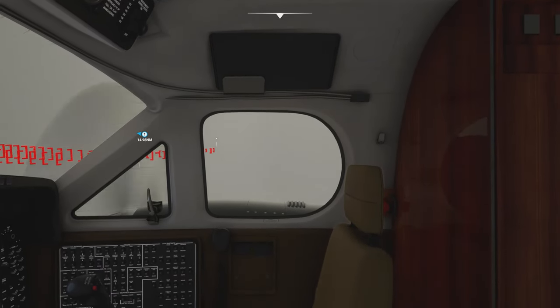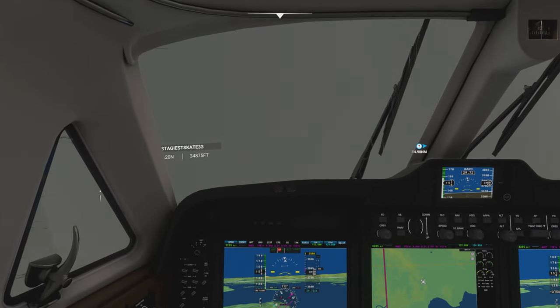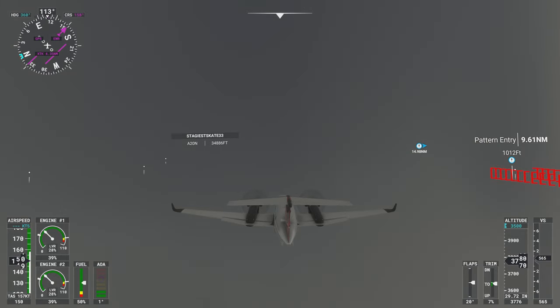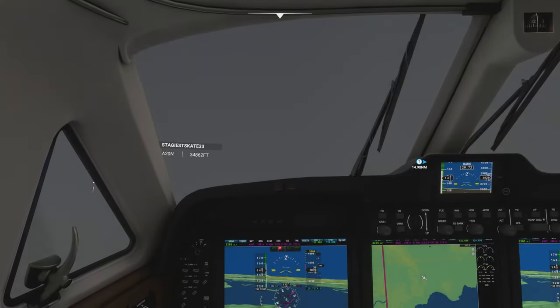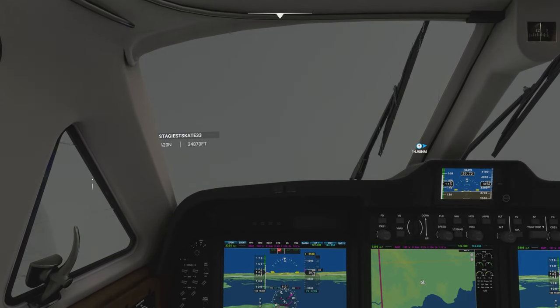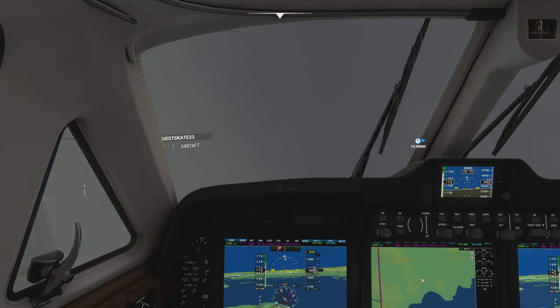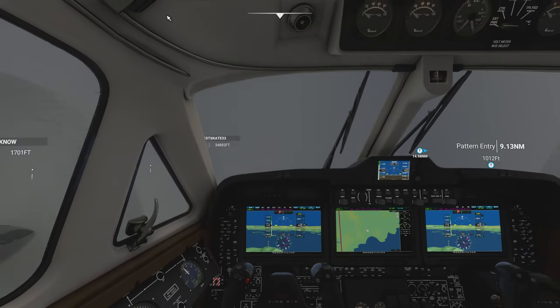A little hard to see. Outside, I can get a better look at it. Okay, I should shortly be able to make my turn into it. Maybe if I step back my view, I can get a better idea where I'm supposed to go.